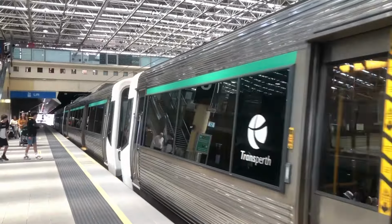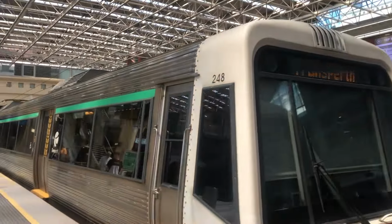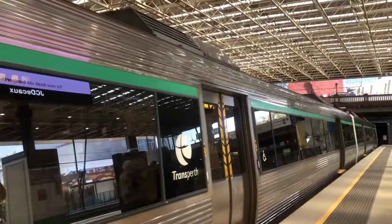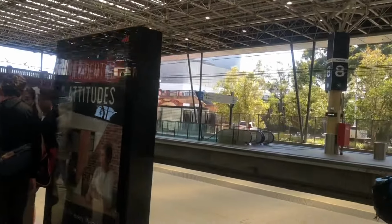Let's get it. We'll do a whole loop round. Oh, 47 and 48, wow. And of course, there's still dummies here. I will get on board after a little while. So 47, 48 here, and there's a Perth Express A-Series just arrived.